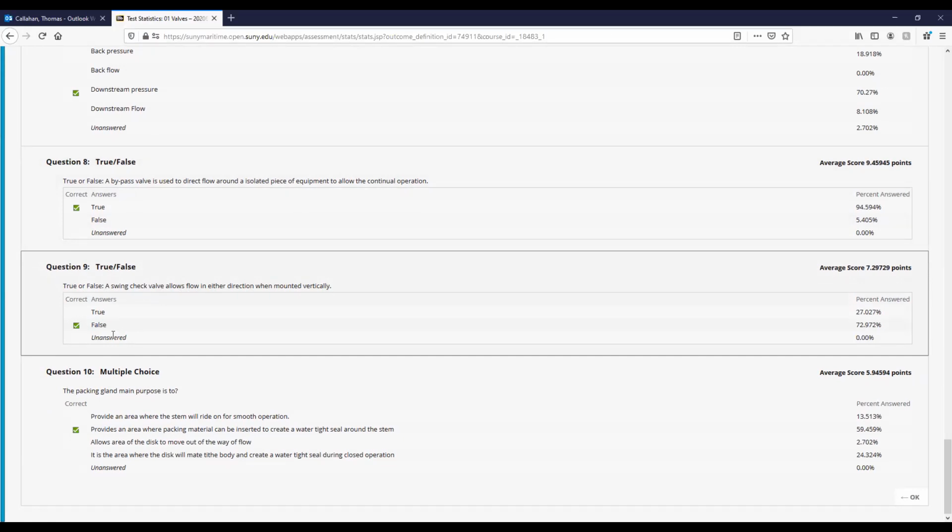What check valve wouldn't work if it was mounted vertically? Lift check valve? A lift check. That would allow flow in both directions if it was mounted vertically, because it wouldn't be working as intended. And then this is the one where you all kind of struggled. You can see a lot of people had a split difference there.